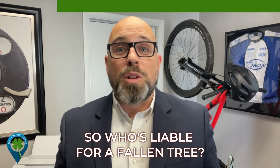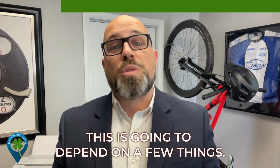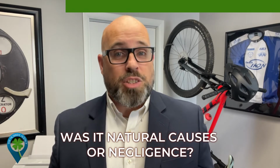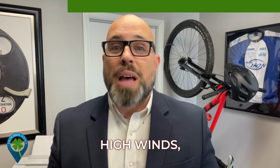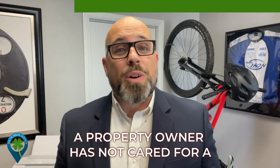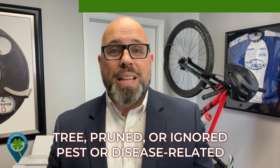So, who's liable for a fallen tree? Like most insurance-related questions, this is going to depend on a few things. First, why did the tree fall down? Was it natural causes or negligence? Natural causes are things like storms with high winds, tornadoes, hurricanes, etc. Negligence comes into play if there's documented evidence that a property owner has not cared for a tree, pruned or ignored pest or disease-related damage.